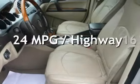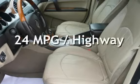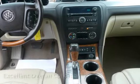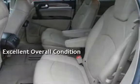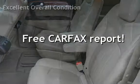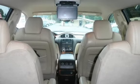Estimated fuel economy for this vehicle is 16 miles per gallon in the city, and 24 miles per gallon on the highway. This vehicle is in excellent overall condition. This vehicle qualifies for the Carfax buyback guarantee. Ask to see the free Carfax vehicle history report.